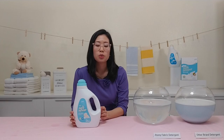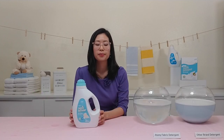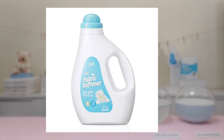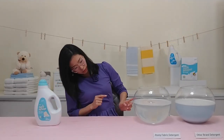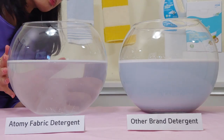And our formula is also 3 times higher concentration. So this one bottle can be used for up to 400 small loads. Now, this is also 2 kilograms. And this is $11, so it's only 3 cents to 12 cents per load. Now, what I do want to share with you here, and oh, it looks like we can come back to our demo here, our solubility test.